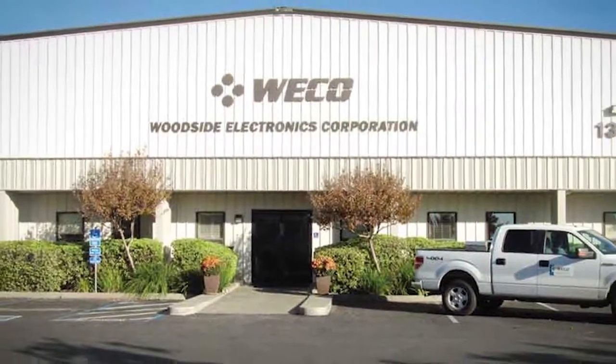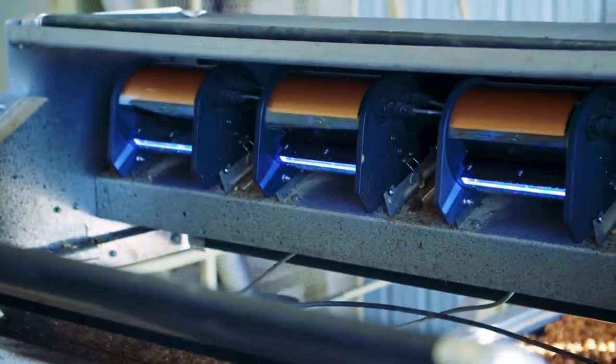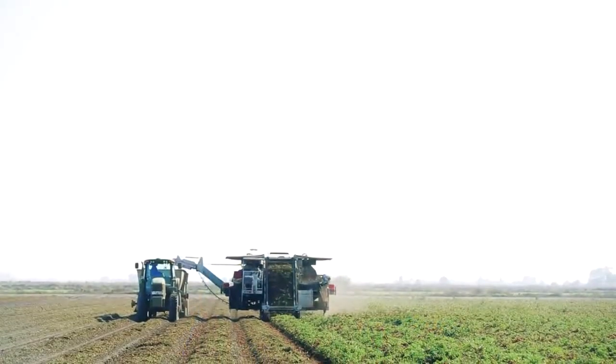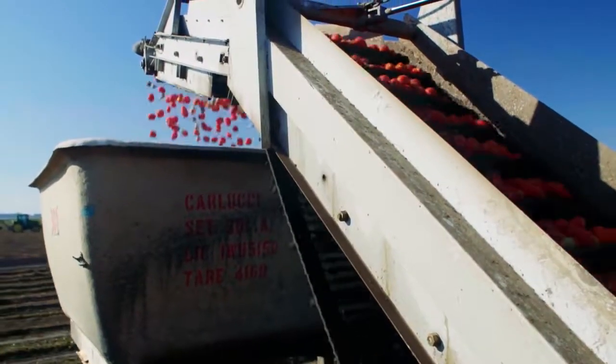Located in Central Valley, California, Woodside Electronics Corporation, also known as WECO, designs, manufactures, and services automation equipment for the agriculture industry. Our primary products are optical electronic color sorters. These are machines used to defect sort agricultural products using cameras, a source of light, in our case LEDs, software with mathematical algorithms, and a method of rejecting bad products as they flow off the end of a conveyor belt. So for larger items like a green tomato or a dirt clod, we're going to use a pneumatic cylinder with a finger attached to remove the product once it's been identified by the cameras and sorted by the mathematical algorithms. With smaller products like a blueberry, we can use just a precise blast of air to remove green berries or soft berries.